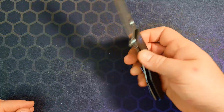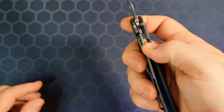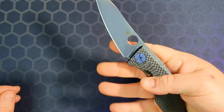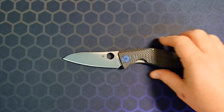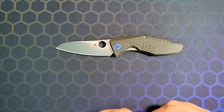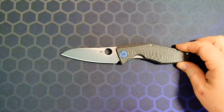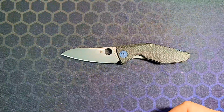Also forgot to mention on that lock bar there, got a little bit of jimping there, so that's cool. It's very comfortable. Everything about this is well rounded and fairly smooth. Good contouring and everything. So that is pretty much it, y'all. That's been my overview, my take on the Spyderco Drunken.